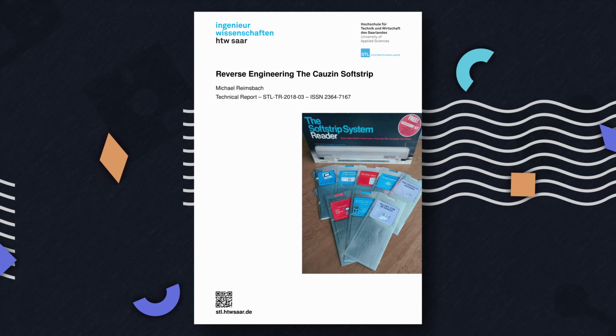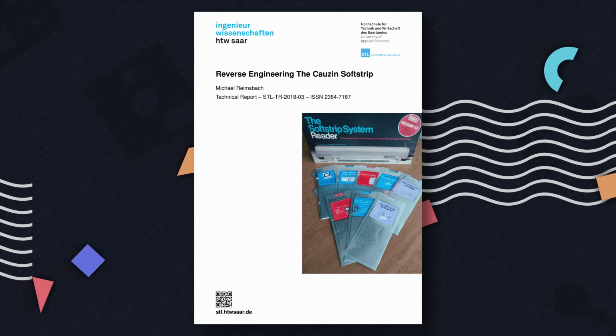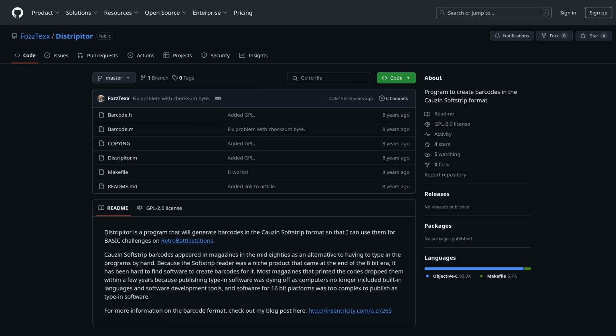Now, I'll take a moment to let you know that everything you could want to do with these images of the barcodes has probably already been done. Someone even used these as their master thesis and decoded them on modern systems. And FozTech has written their own software for making new codes.